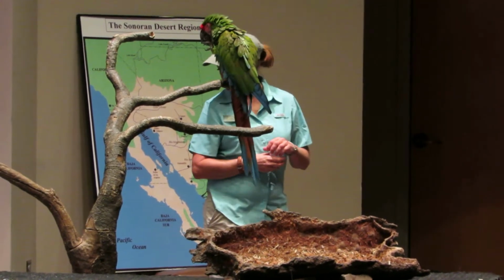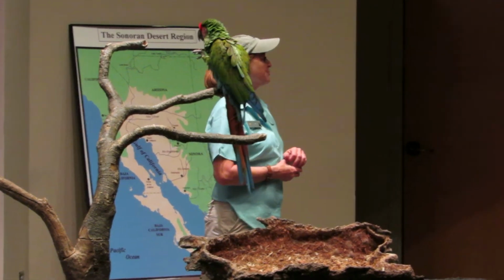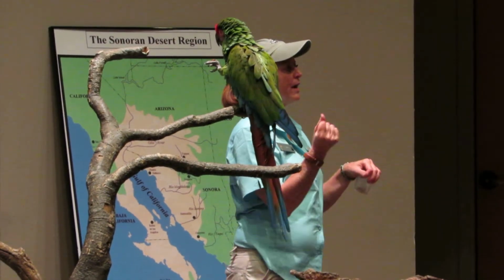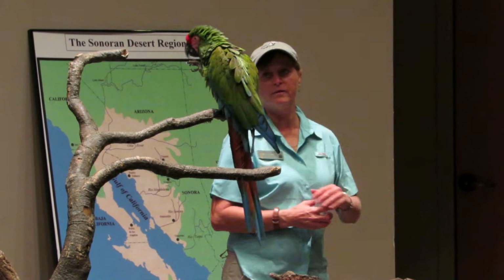And you'll notice that he's just destroyed that shell. So what do you think that would do to a finger? Yeah, pretty dangerous. So these guys can use that beak, take a broom handle, you hand it to them, and they can just go snap and snap it in half immediately. So that kind of tells you the power that they have in that beak.